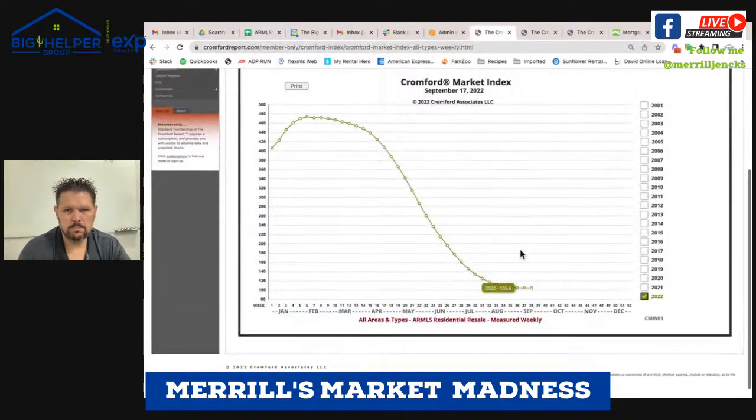So this is put out by a company called the Cromford Report. They publish a bunch of data for the real estate in the Phoenix area. And this is what's called their market index. People look at this chart and they want to think it's prices. It's not prices. This number that you see over here is a market index that measures how hot the market is. A perfectly balanced market, one that doesn't favor buyers or sellers, according to the Cromford Index, would be a 100. And as you can see, we were at a high point this year of about 474.